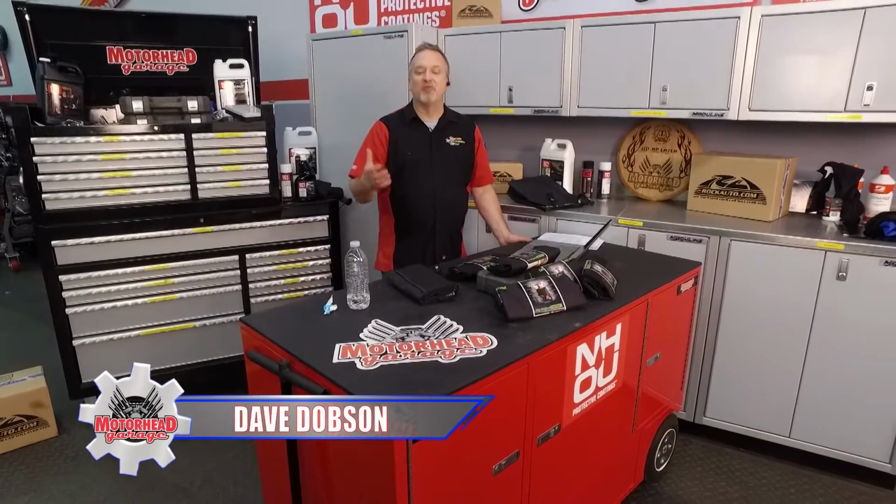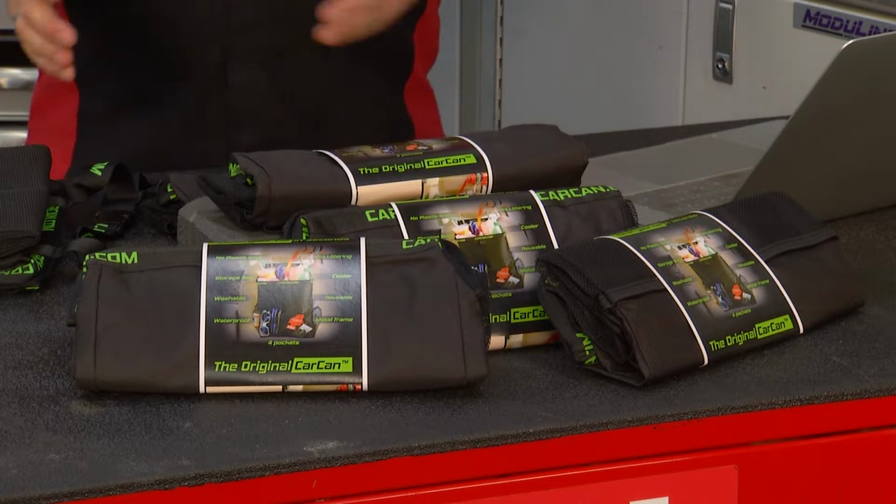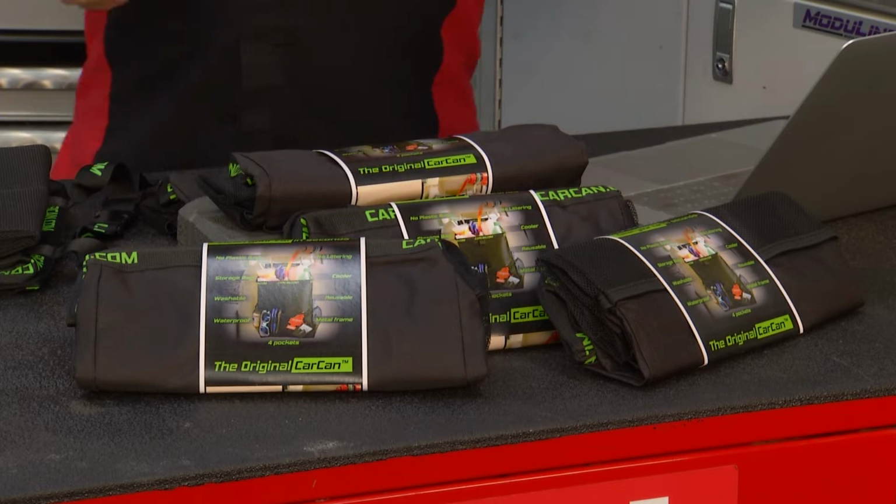Once again, a product from the I Wish I'd Have Thought of That department. This one is called CarCan, and it's a great way to eliminate all the trash from your car. Kyle Lewis up there in Canada is the inventor of this thing. And how'd you get the inspiration for CarCan?